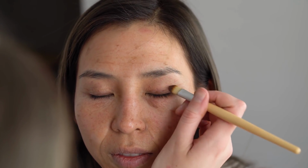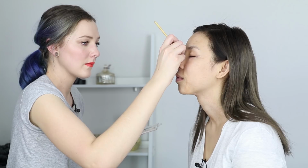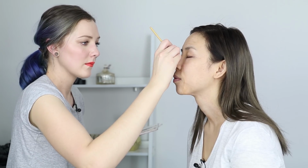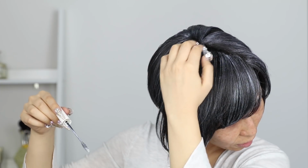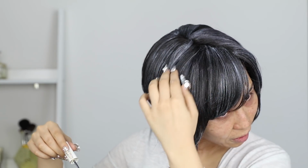Just watching Kiana do all this stuff, I have so much respect for special effects artists because it is not easy to make something look so realistic, and Kiana did an amazing job. Once my old age makeup was done, I popped on a wig and added some silver hair wax to make it look grey. And for the final touch, Kiana used a tooth stain to stain my teeth.